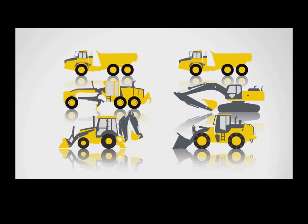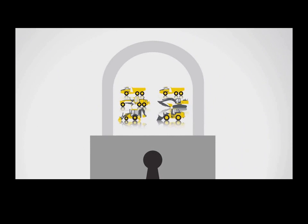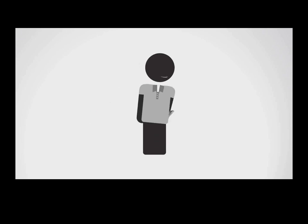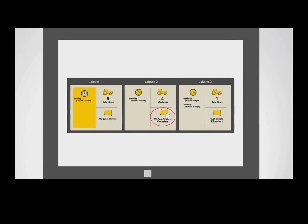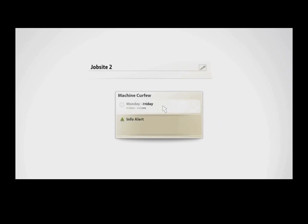No matter how many machines you're in charge of, you want to make sure you have the best security possible. John Deere Worksight can help you keep an eye on your whole fleet, no matter what brand, from anywhere. JD Link lets you easily set up curfews and geofences for your machines. Just drag and drop within the JD Link map to set up a geofence. And setting up a curfew is a breeze.